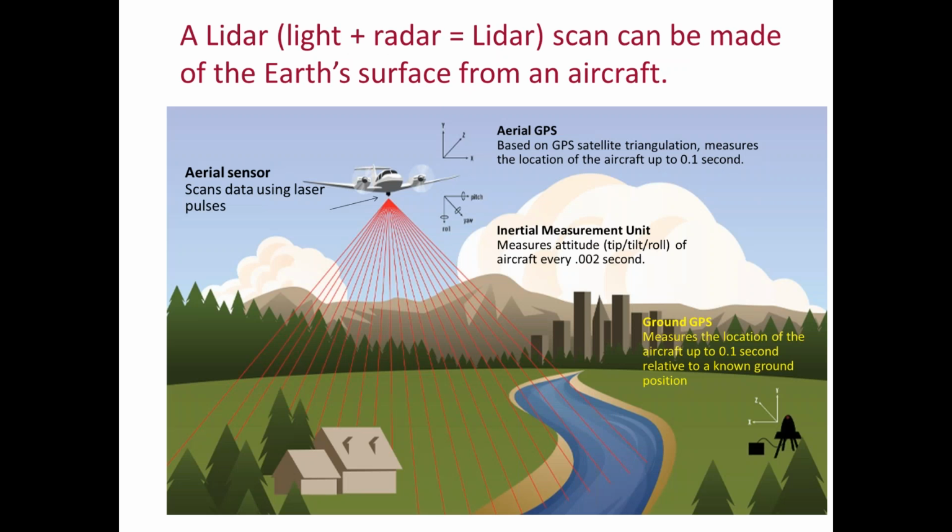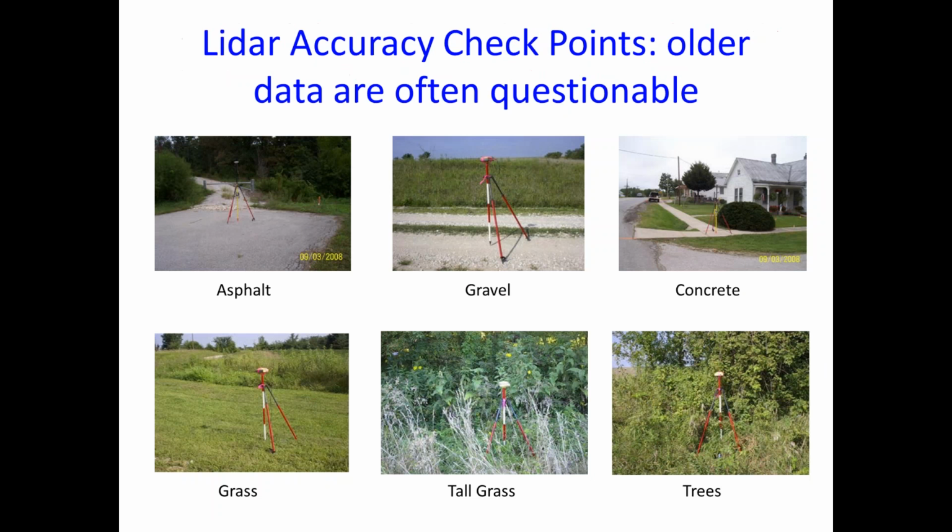And these LiDAR sensors, the reason I show this is that you have to know the X, Y, and Z of the airplane in order to be able to tell what's going on the ground. And this is not a trivial process. There's a lot of ground information collected with these data collections, and so people can figure out where the ground is versus where the vegetation is. And prior to about 2008, 2009, a lot of the collections of LiDAR were not of a quality that we would really like in order to be able to look at vegetation height. So once the data get a little older, they're of less use.